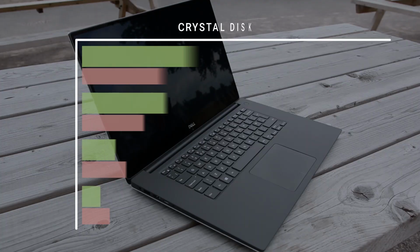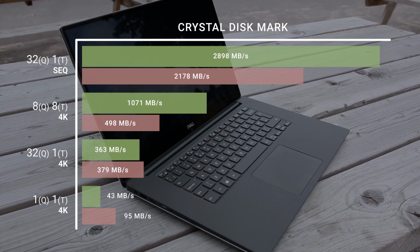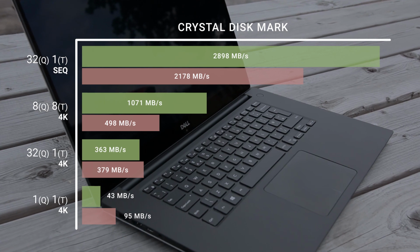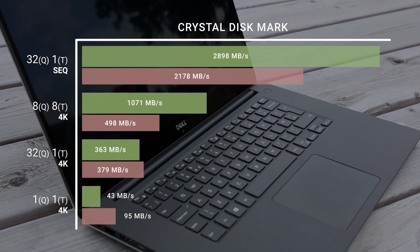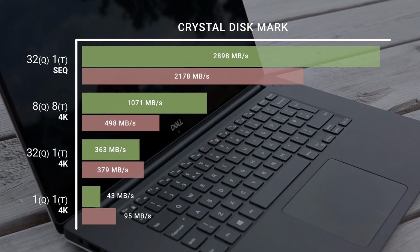It has an NVMe SSD, which isn't the fastest, but it is faster than most. The sequential read speeds are about 2900 megabytes per second, and the write speeds are around 2200 megabytes per second. Now, the 4K single queue and single thread speeds are around 42 MB per second for reads and 95 MB a second for writes.